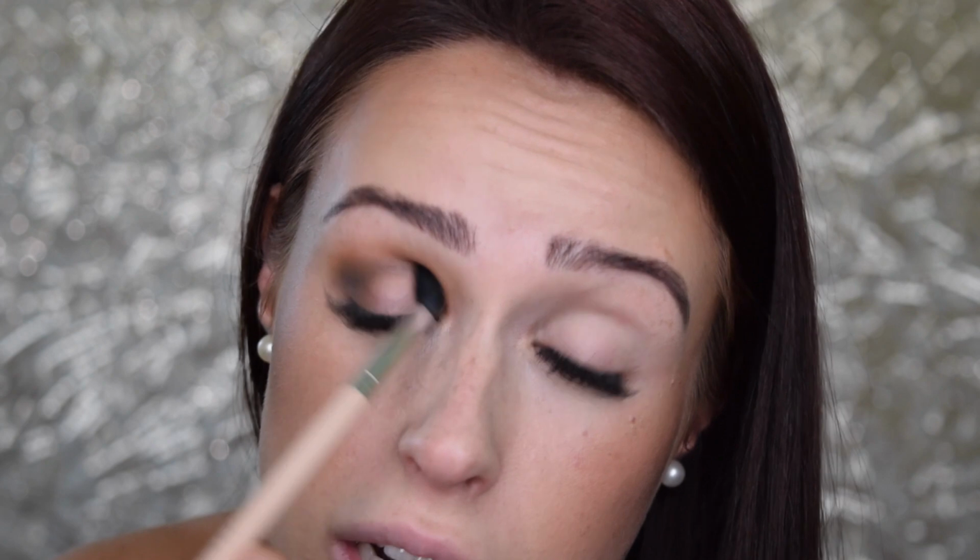This one seems to be a tiny bit harder to work with than the first color, but definitely not anything not doable. So I'm gonna tilt my head back and kind of place it in the crease this way, because if I don't do that, then I have these weird gaps. So just figure out your eye shape and play around with it and see what you need to do to make the colors work for you.